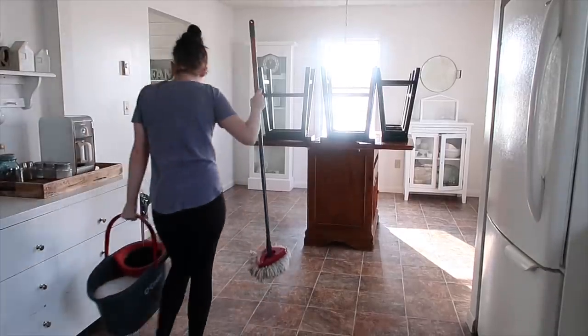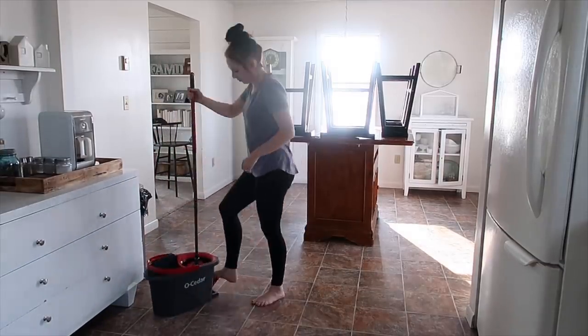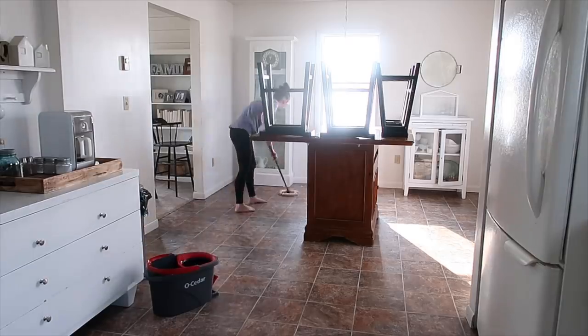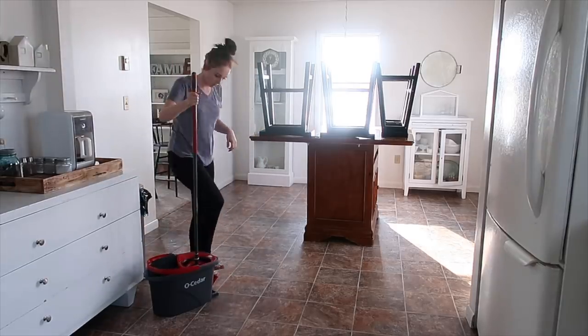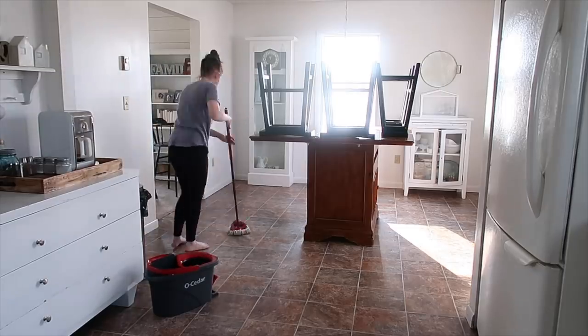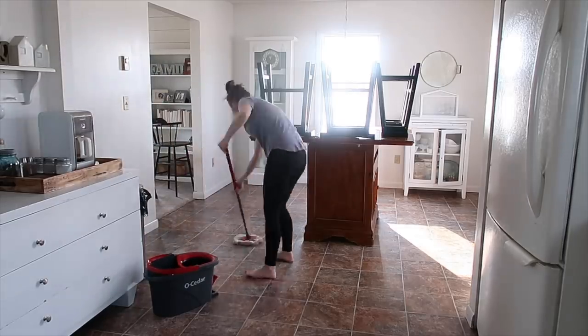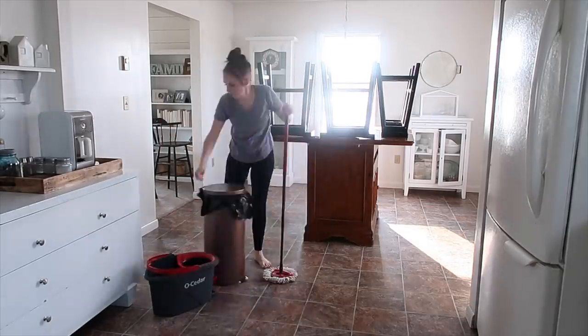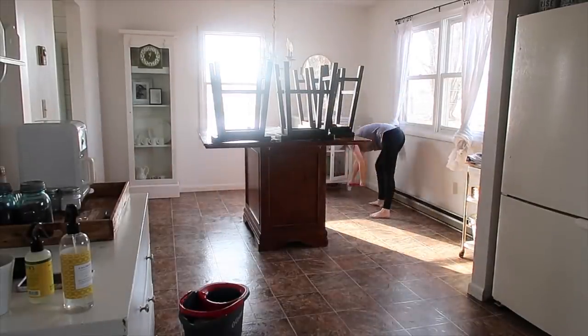This is my spin mop. I love this so much. It has a microfiber end on it and it does such a good job at cleaning up the floors. And another thing that I really like about it is if you have hardwood floors, it doesn't soak the floor. It wrings out really well, so you can use it and not worry about getting too much water on your hardwoods.